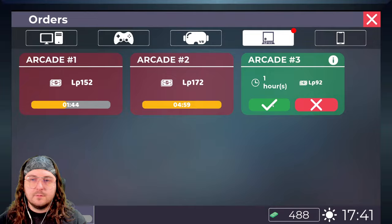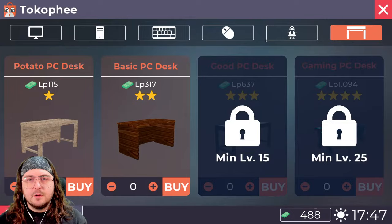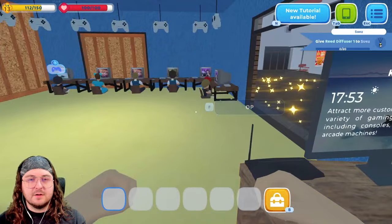That actually, is that enough? That might be enough though. The desks. No, that's definitely not enough for the desks. Very, very close to getting that done. Very close.